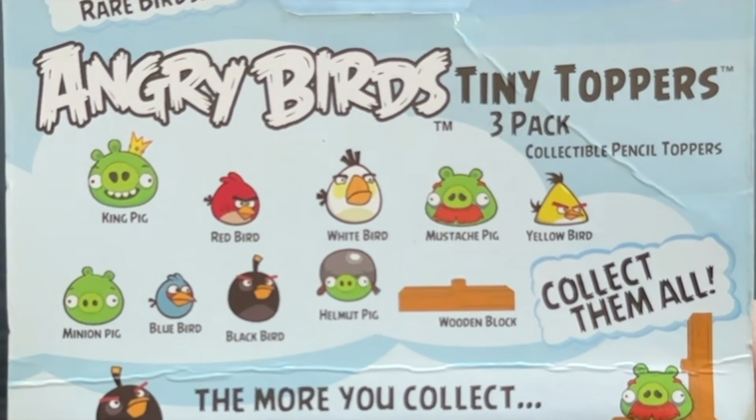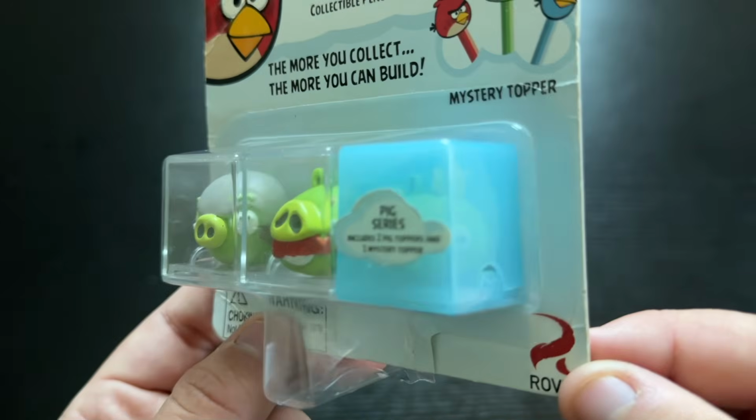Now, this is a pretty unique idea. These are just rubber pencil toppers, but on the back, they kind of made it a mini game where you can collect a bunch and then build your own levels. That's a pretty good way of making kids want to buy more. Also, you gotta love how it says mystery topper, but you can clearly see what it is.